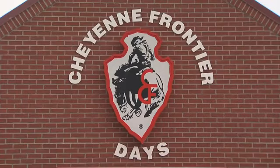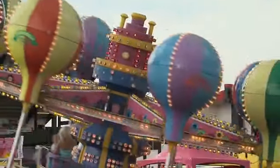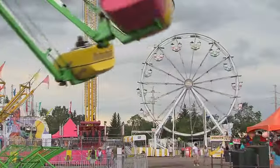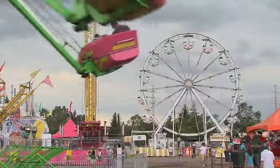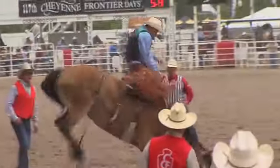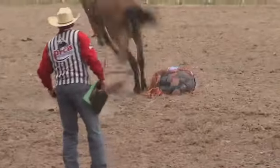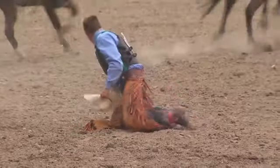The Cheyenne Frontier Days celebration seems to grow every year, and the carnival just outside the arena is fast becoming another popular attraction for all comers. But it's the rodeo itself that will always be the main attraction and the main connection to the Old West that lives on so proudly here in southeast Wyoming.